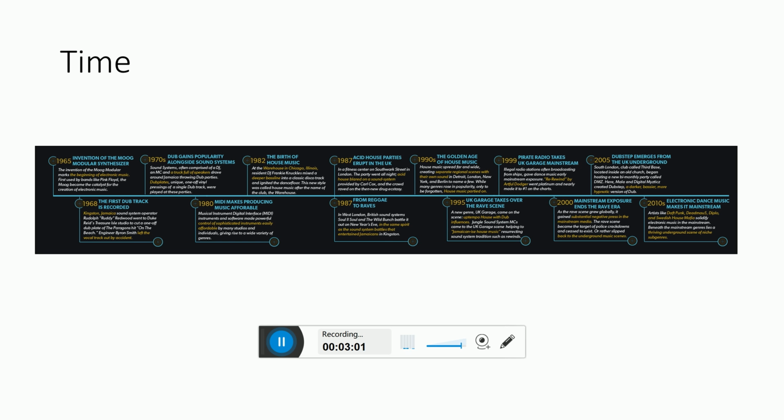It is interesting to see the creation of the Moog modular used by bands like Pink Floyd in the beginning of the timeline versus the mainstream appeal of music created with computer software with huge bass and repetitive beats at the end of the timeline. I mainly use position encoding to show the passage of time from left to right.